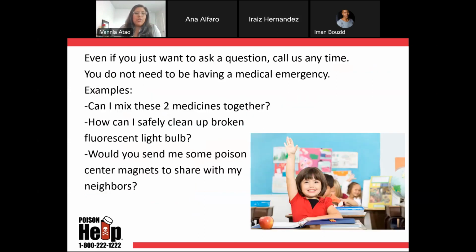So we're almost done here. Even if you want to ask questions, you can call us anytime. We're a really great resource. We're open 24/7. We're a free service, and we also speak over 150 languages. We're really there just to make sure that everybody is safe, and it doesn't have to be a medical emergency to call us.